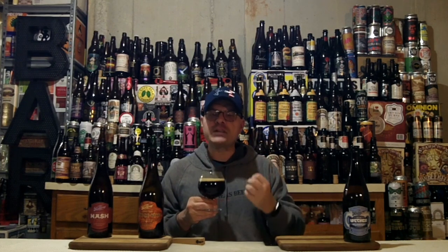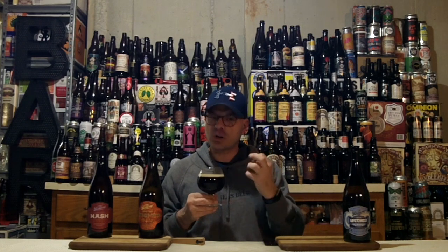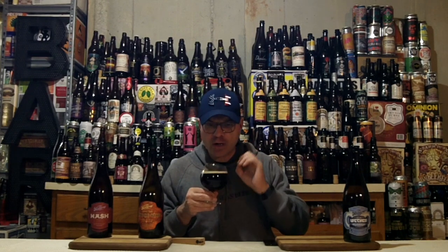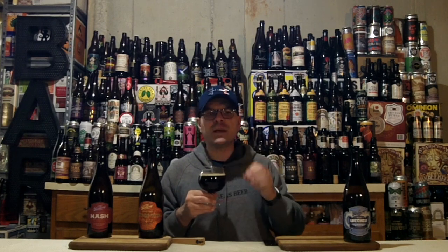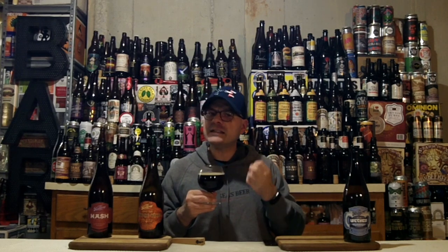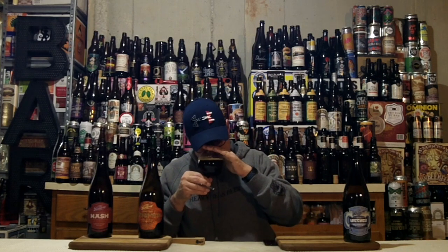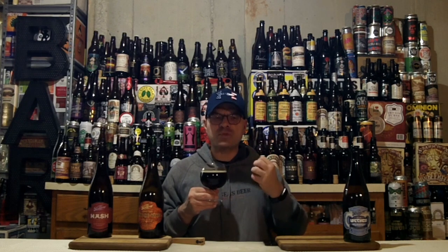Big, rich, deep, dark fruits, almost like barley wine or maybe Doppelstücke dark fruits. Raisins, currants, plums, tons of sweetness that's got like a yeasty lager yeast aroma to it. But tons and tons of raisins, rum-soaked raisins.